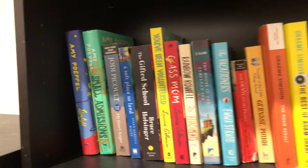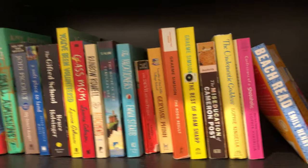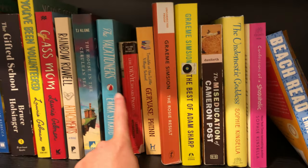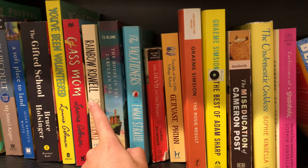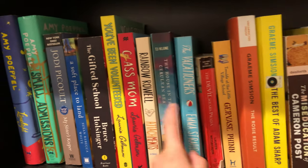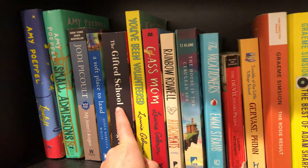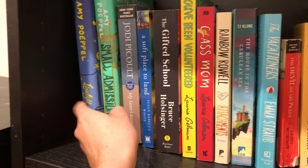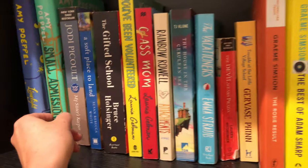Up here are my lighthearted adult reads. So we have, oh, this isn't really lighthearted, is it? But we have like The Vacationers, The House in the Cerulean Sea, Devil Wears Prada, You've Been Volunteered at Gifted School. Like, oh, Amy Poeppel's amazing. I highly recommend her. Limelight and Small Admissions. They're just kind of fun.